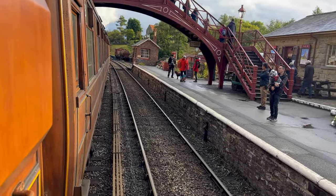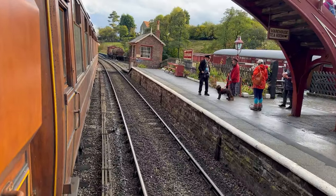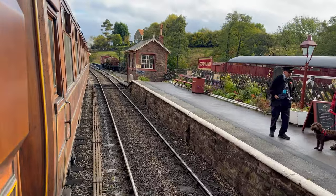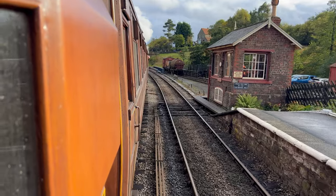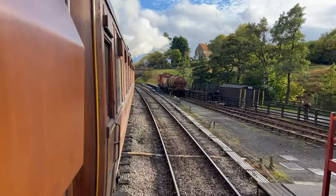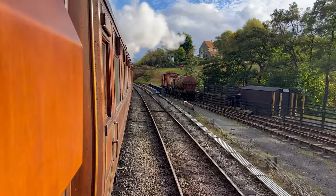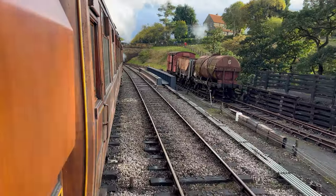So we were going to be delayed a little bit more, but they're sending us ahead of the other train. This is what I remember on LNER, the two coaches, this little bit sticking out. Ooh. Eating some soot.